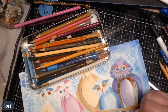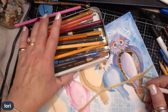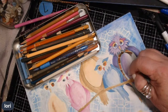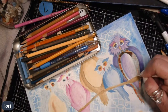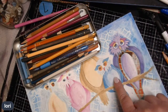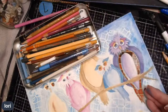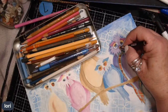Now I'm thinking I'm going to use that white paint pen on the green feathers. I wonder if I put some white on there, if it's going to get rid of that brick. If anybody's watching the replay, for some reason, when I put the green on this owl, it's like see-through, and it looks like there's brick behind me, but it's not.